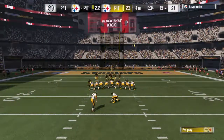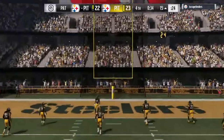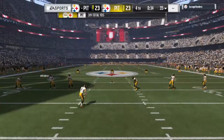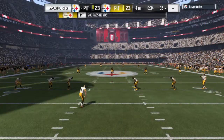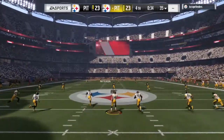Point can tie this thing up in the final minute. And while it appears the heavy lifting was accomplished by scoring the touchdown, they're still down one. That extra point is not a gimme. So here comes the kickoff now, all even here in this fourth quarter.